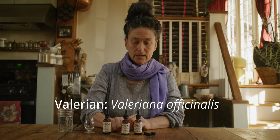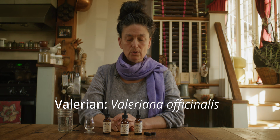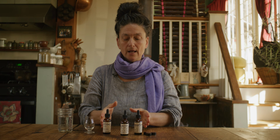And so Valerian is probably the most popular sleep herb on the market. It has a stinky root that we use. By the way, I prefer to use tinctures for sleep. And general dosage is about 20 minutes before sleep. So you would take the drops, probably 30 to 50 drops, again, depending on you, 20 minutes before sleep. And if you were to wake up in the night, you would repeat that dose. But now back to Valerian.